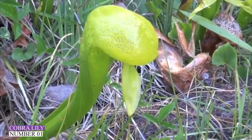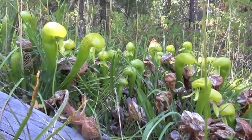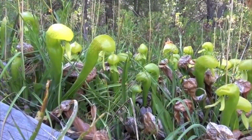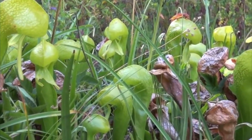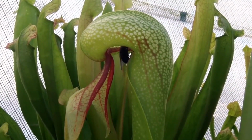Number 1. The cobra lily. Cobra, exactly. There's no better name to use for a plant that looks like a snake that is ready to attack. You can find the carnivorous plant on the west coast of the United States, in parts of Oregon and Northern Carolina to be more specific.